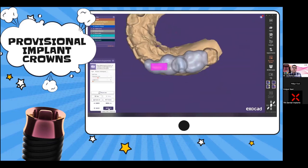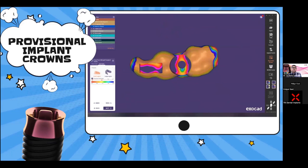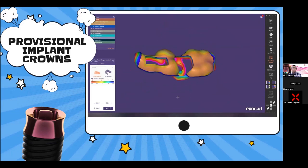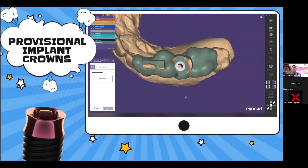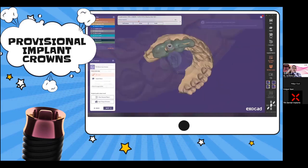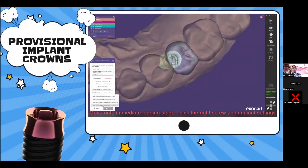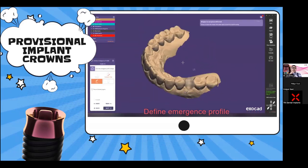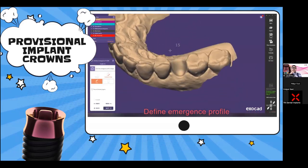Unfortunately, with PowerPoint, you can't speed up videos. So I just let this run through. And the great thing about ExoPlan and ExoCAD is that because there's a link between the two software options, you can actually design an immediately loaded temporary based off your plan, which is what I'm designing here.